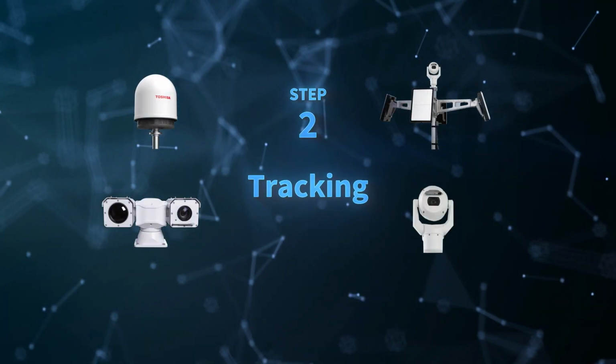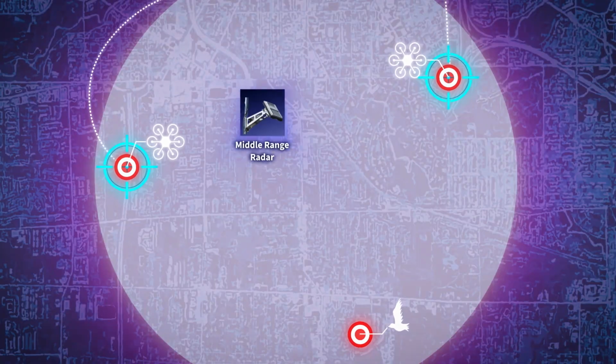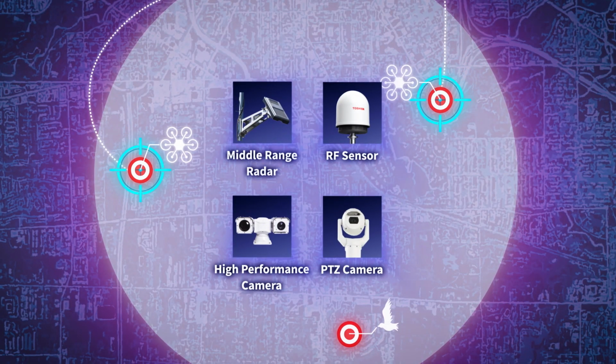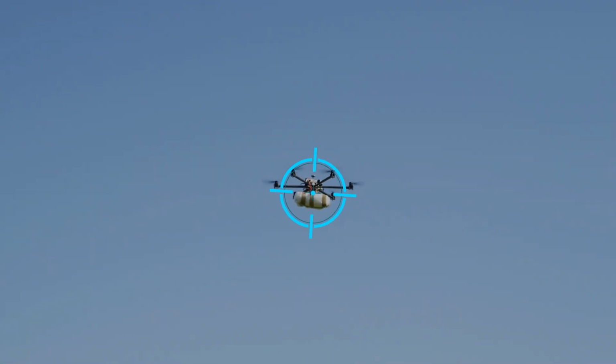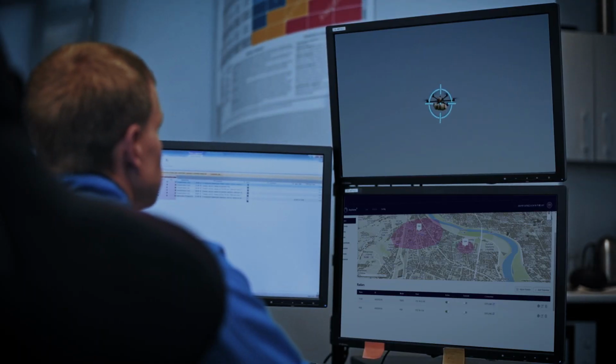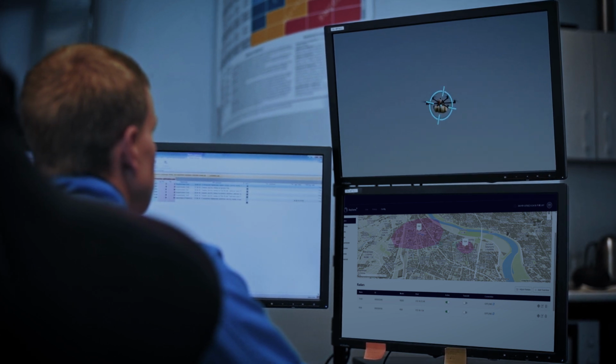Second step, tracking. Targets are continuously tracked by the medium-range radar and the RF sensor. Simultaneously, the camera automatically captures video of the target based on the detection information from each sensor. The tracking status is kept up to date and can be monitored in the control terminal in real time.